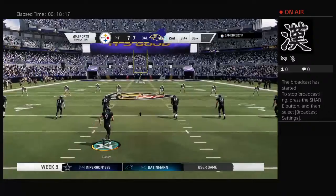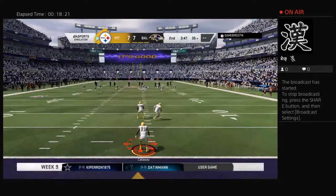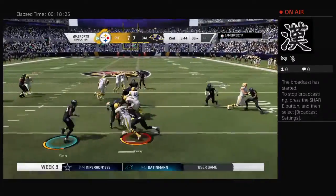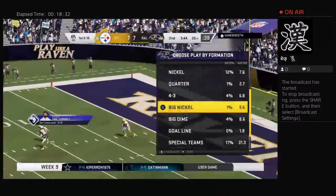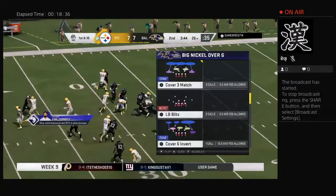So all even at 7 now as they kick it away. This fielded at the 2. And he'll take this one near the 25, call it the 26-yard line. The Steelers take over 1st and 10 at their own 26-yard line.